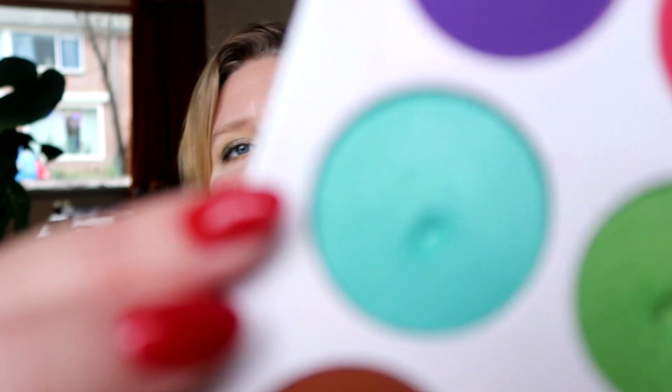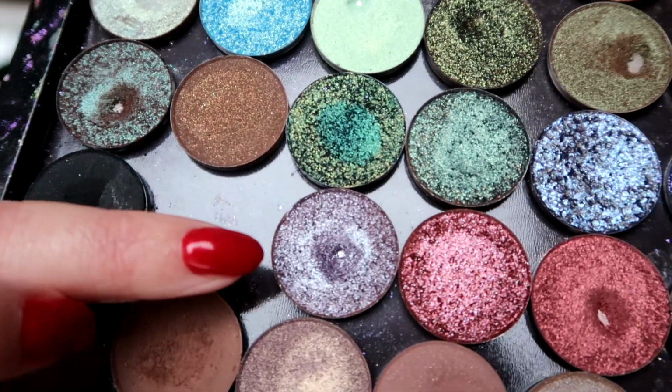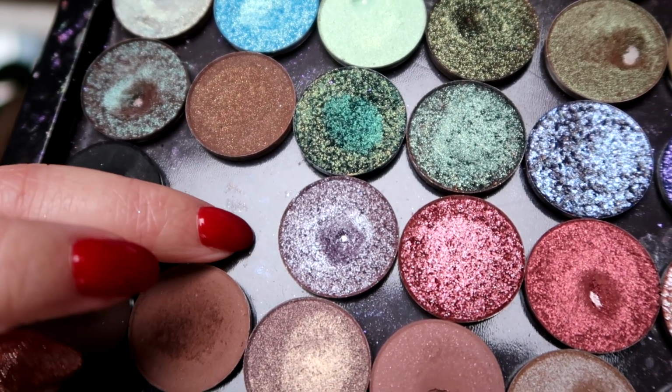And I hit pan in shade number 6, which is this shimmer blue, and this was in my project Level Up. Then I hit pan in another Glam Shop single. It was this purple one, and this is a shade that originally was in the Glam Shop Remix palette, but I depotted it, so I don't know the name of it anymore, but I hit pan in that, and that wasn't in any project. Then I hit pan in another Juvia's Place palette.